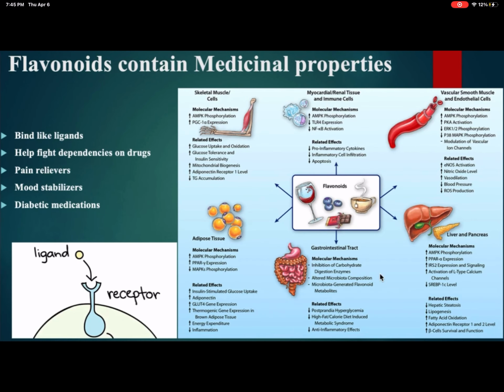Focusing on some of flavonoids' medicinal properties and how they work, they bind like ligands. They help fight dependency on drugs because they're natural botanical precursors that bind, as seen in the picture, a ligand to a receptor that has pain-relieving and mood-stabilizing effects. Sometimes they're used in diabetic medications, specifically in green tea, where they work as an insulin imitator. But one of the most highly abundant ones, like kaempferol and quercetin, form antioxidant and anti-inflammatory capabilities. They're found in broccoli and beans, and you can find a lot of literature about how they prevent long-term degenerative diseases and lower the risk of long-term heart disease.